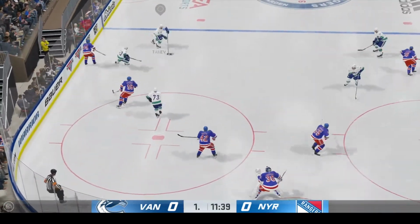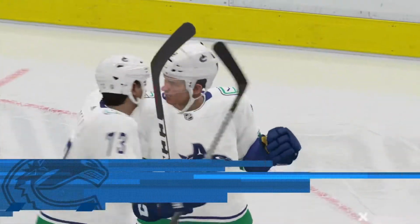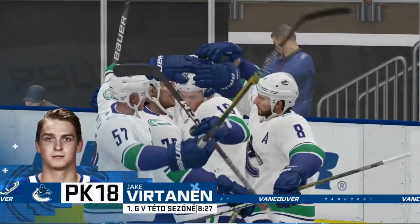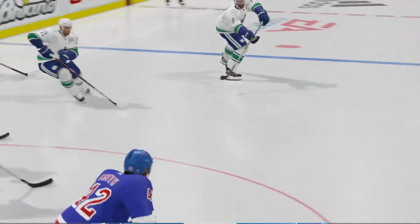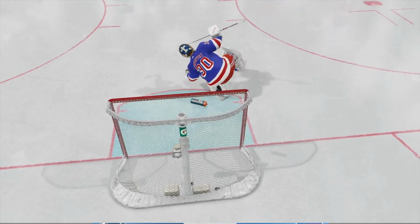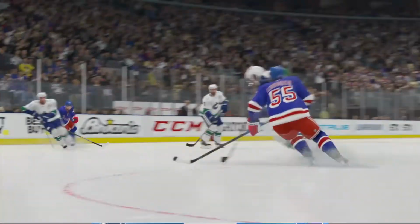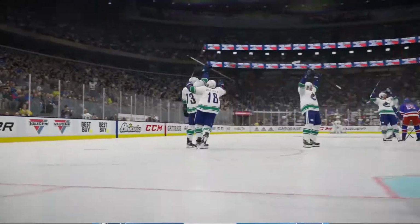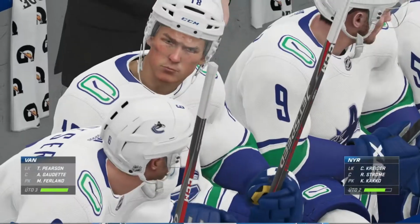Vancouver's on the attack. Centering pass. Whoa. He scores. They tell you it doesn't have to hit the back of the net. It's just got to get over the goal line for it to count. That one does. The goalie had a big chunk of it, just not enough. Vancouver's got the game's first goal.